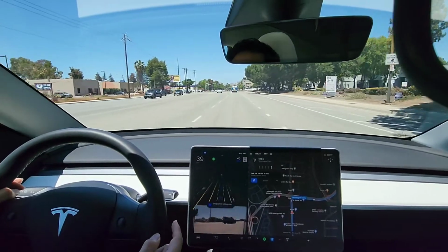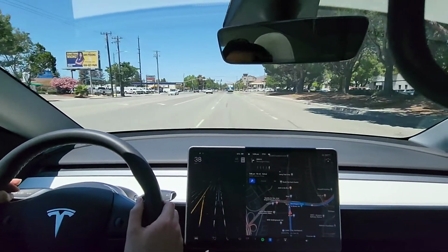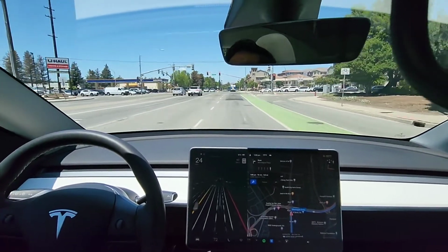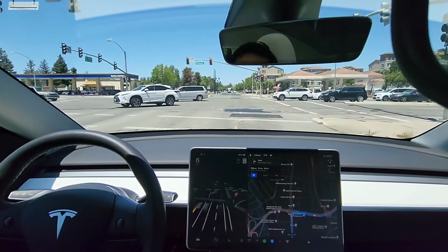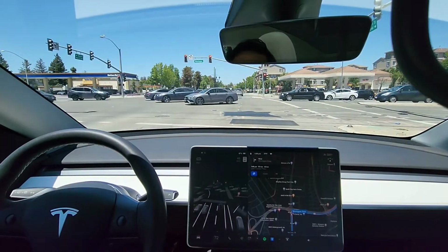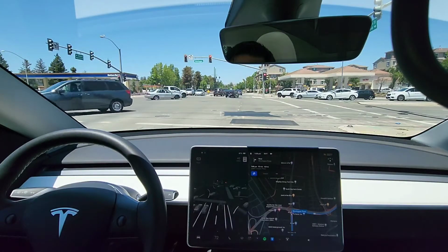I wonder if it'll let me do that. No, why is it going to the left lane? Montague Expressway. Oh, I ran out of time. I should have gone faster. So I don't know why it was deciding to go to the left lane when it wants to go right. That would have been weird. But yeah, I'm not gonna let it do that.